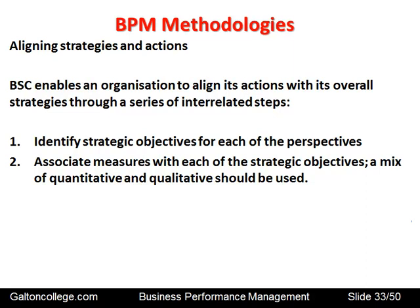Associate measures with each of the strategic objectives. These should be a mixture of quantitative and qualitative. If you're looking at people, then look at expenditure on training. Look at time allocated for study, perhaps study of particular functions, or perhaps mentoring. Look at the cost of mentoring when a senior member of staff teaches someone new in the organization about the organization, about the processes. But that is costly. Look at that. That's quantitative. It can be measured.